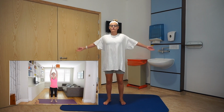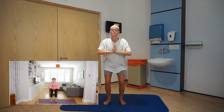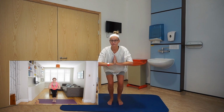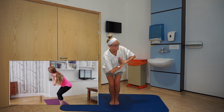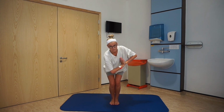Inhale up, exhale, making shift to the back. Bringing our knees together and keeping them all in alignment as we twist to the side of the room. And then if it's available, we can keep those knees square and start to bend.